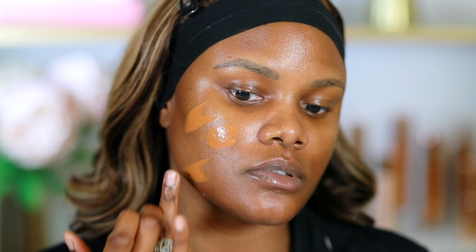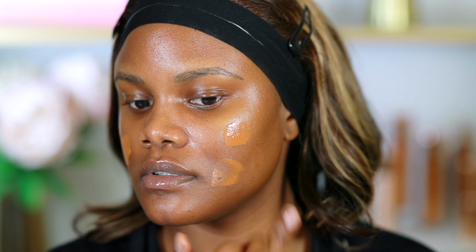So for foundation today, I'm gonna be using the Pat McGrath Labs foundations. The shade that I'm using is Medium Deep 22. It's been a minute since I've used this foundation, but I want a light coverage foundation because I'm gonna be building coverage, so I don't want my face to be caked up. I like this foundation because it's definitely one that you can build up.